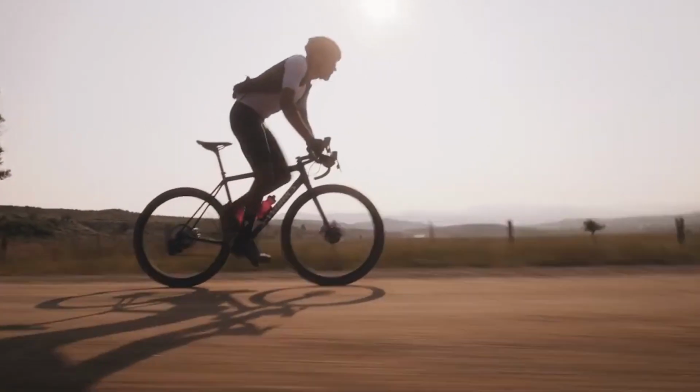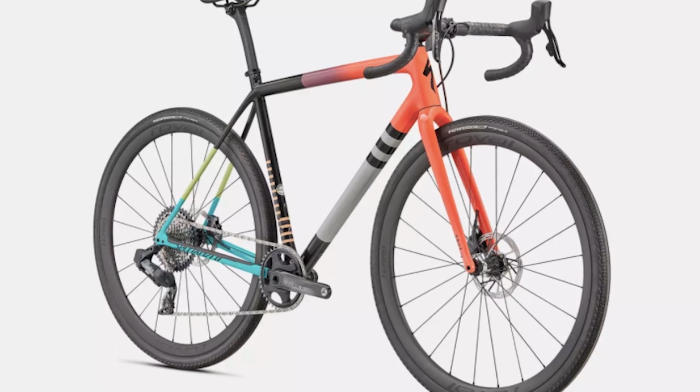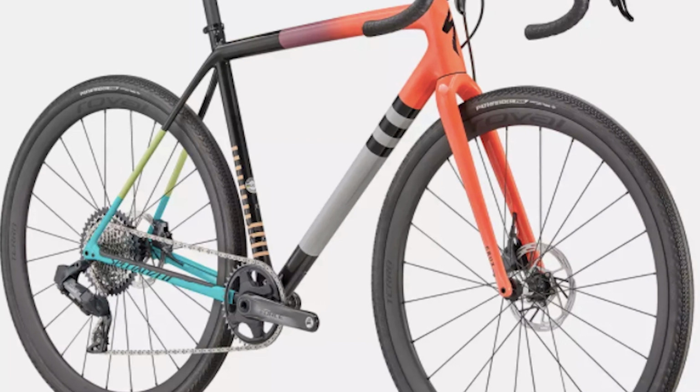All of the complete builds come as a 1x drivetrain, but there is a mount for a front derailleur if you ever wanted to go 2x. So while this bike does come with a mount for a front derailleur, if you ever wanted to run a 2x on this bike, you cannot run mechanical. You can only run an electronic front derailleur. So that's kind of a negative for me. A complete build of the S-Works Crux comes in at only 7.25 kilograms, or just under 16 pounds, which is crazy light.